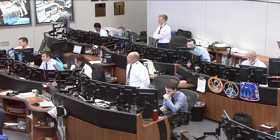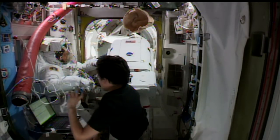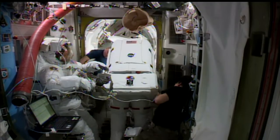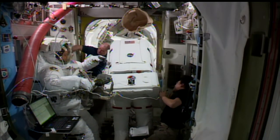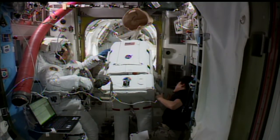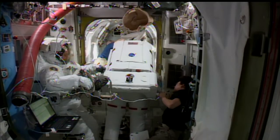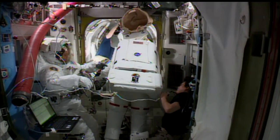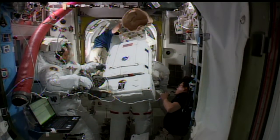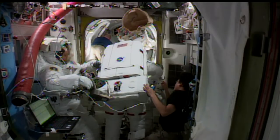This is Mission Control Houston. We're about to regain our downlink video, and there it is. As you take a look at the backpack of Drew Feustel, that is the simplified aid for EVA rescue jet-powered backpack that Feustel has donned with the assistance of Norishige Kanai and Scott Tingle, who is inside the crew lock section of Quest in the blue shirt that you see there. Feustel is about to be moved into the crew lock section.